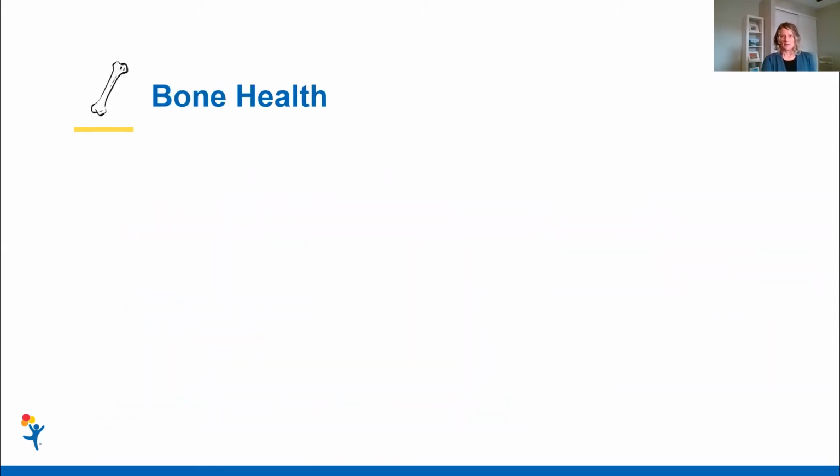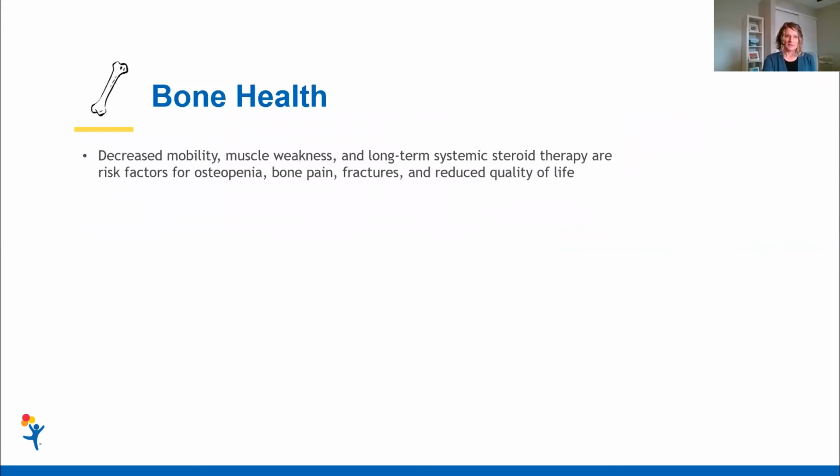Bone health is another area that nutrition is very important for. Decreased mobility, muscle weakness, and long-term steroid therapy can all be risk factors for osteopenia. Kids can have bone pain and fractures, and this can really impact their quality of life.